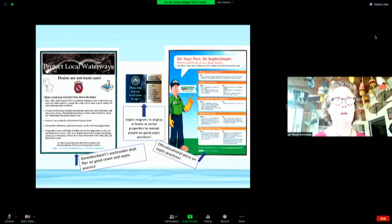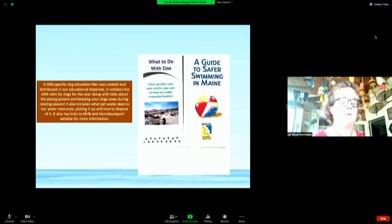Unfortunately, COVID has thrown a loop for education and distributing a lot of things at the moment, but we're working through that all. But last fall also, Sarah, the AmeriCorps worker, personalized the Goose Rocks Beach What to Do with Dog Doo flyer. She specialized it to Goose Rocks specifically with the dog rules and the reminder of cleaning up after your dog, plover education and reminding dog owners to keep their dog on the leash. She put all the dog hours and leash hours and everything on that flyer. And that is available at my office, and I will continue to distribute it as I can.